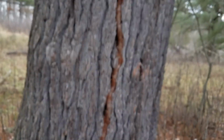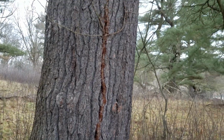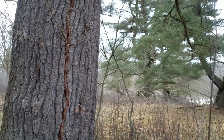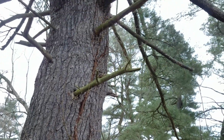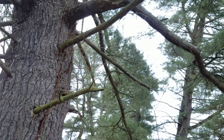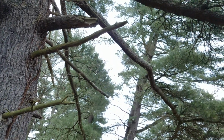There's birds that will nest and roost in these pines, especially in the wintertime. Roosting means just kind of sleep through the night. So we have hawks and owls and ravens and crows and blue jays and grackles and mourning doves and lots of other animals that will hide their nests in here.